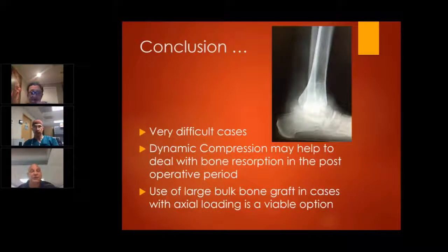These are very difficult cases, and I think that we're beginning to find that with augmentation, with the use of the DynaNail, you can use large bulk bone grafts in cases where axial loading is a viable option. And that's it. Thank you.